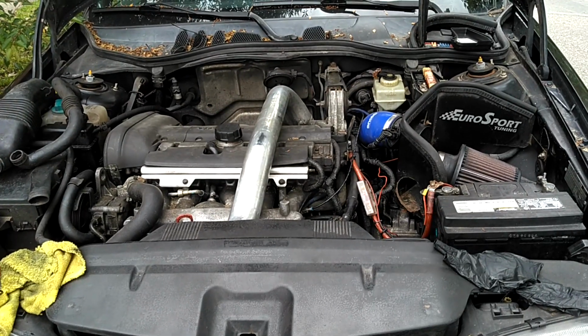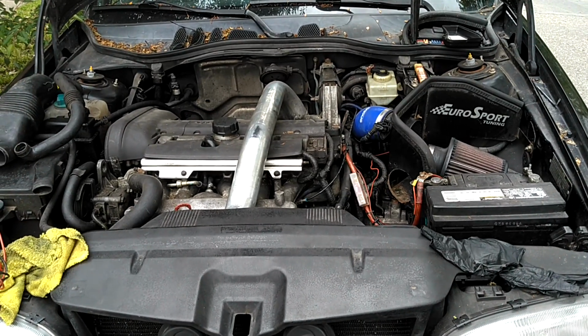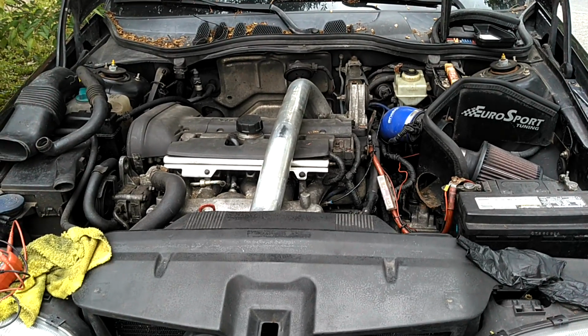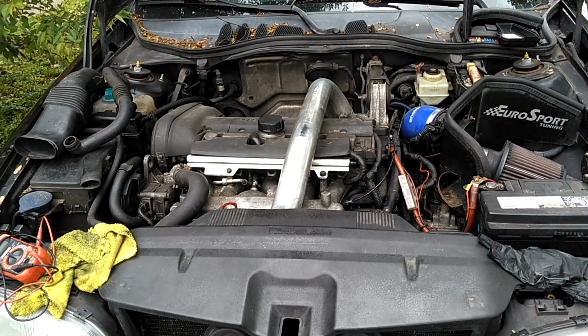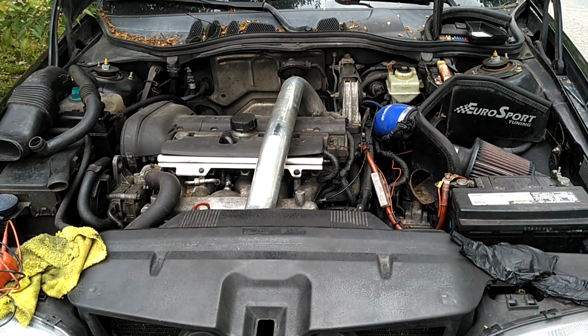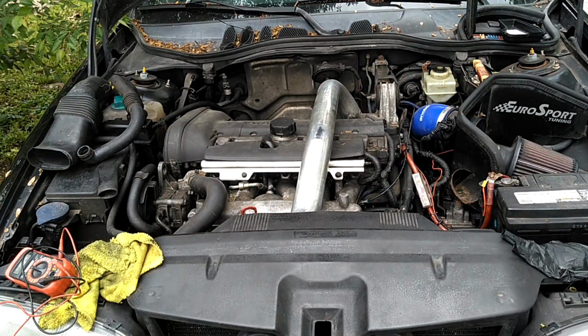Somebody asked me to come try to help them get their 99 V70R back on the road. Him and a mechanic replaced the starter on it. Since they replaced the starter, they can't get it to run right. So it has an ETS light for the ETM.